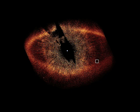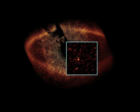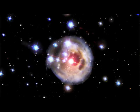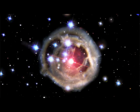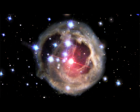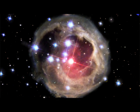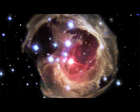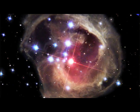Fomalhaut B was the first planet outside the solar system to be directly imaged in visible light, and images taken 21 months apart show it inching along its orbit. Hubble has also imaged a flash of light propagating through the dust surrounding the star V838 Monocerotis. The distances are so huge that this sequence took 4 years to film, even though it's moving at the speed of light.